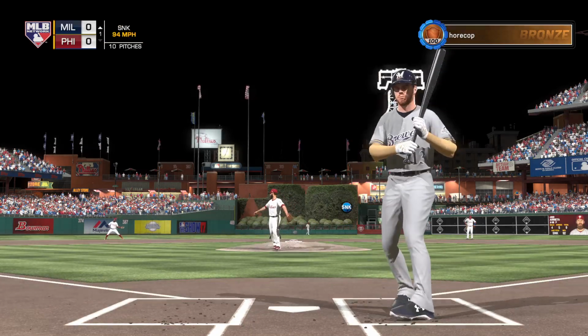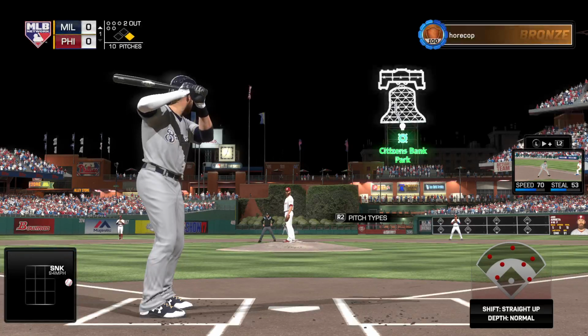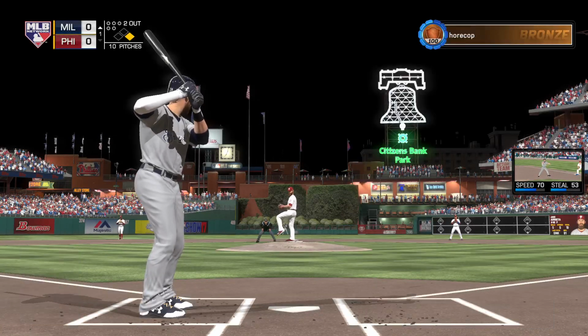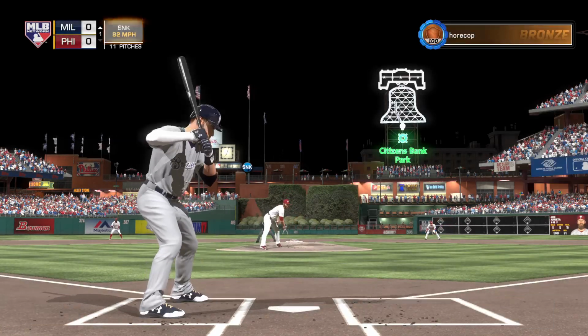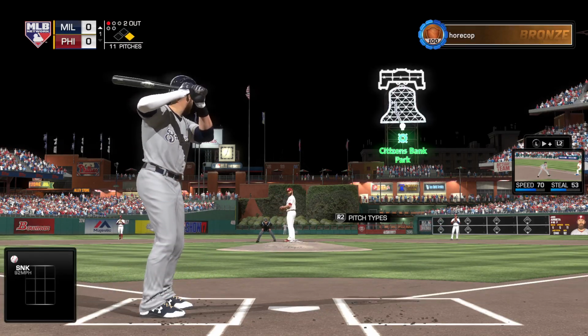Well, right here, this is what you live for. When you know you got a great hitter behind you, you're getting a good count. He's in a count right here, and just look for your pitch. You know they got to come after you. J.D. Martinez is in with 2 away as he takes a ball. 1-0.